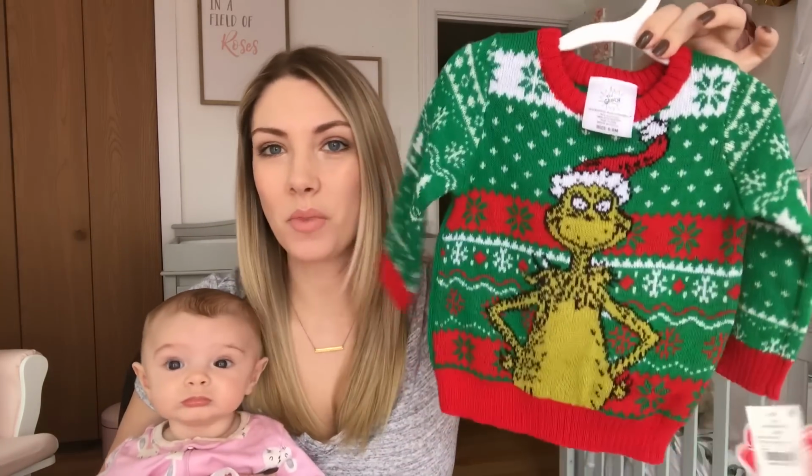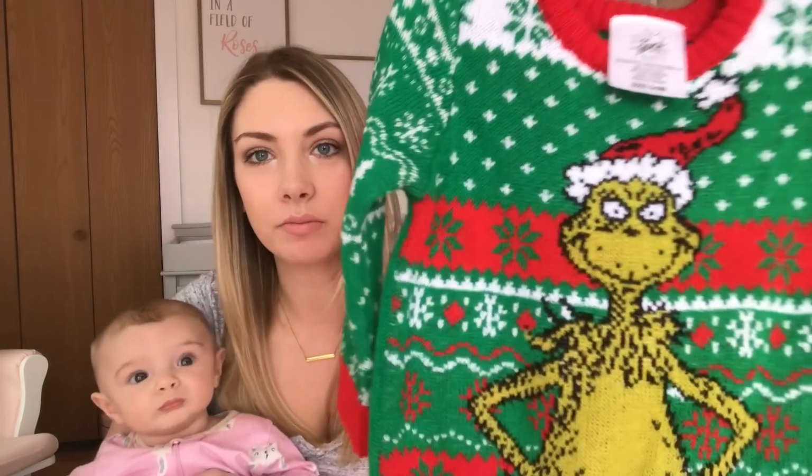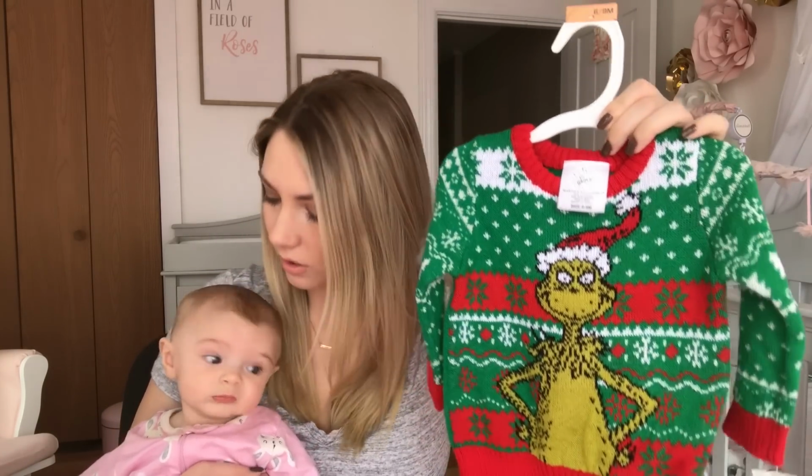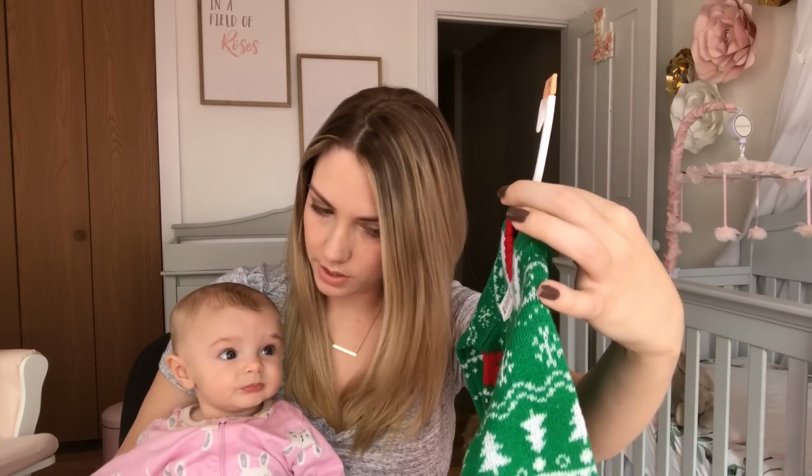Sorry, I'm trying to do this one-handed. And then the next thing we got her this ugly Christmas sweater with the Grinch on it. Again, for around the holidays. I think this will be really cute. What do you think, Lily? You want to wear this? What do you think? You want to wear this?